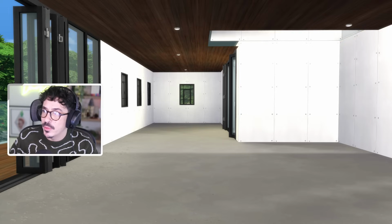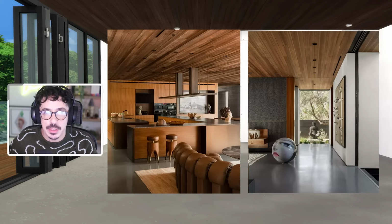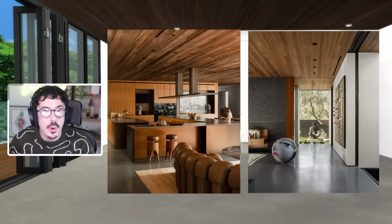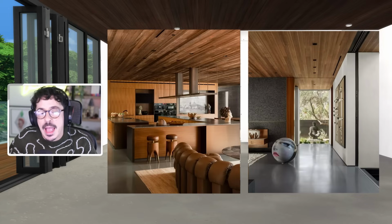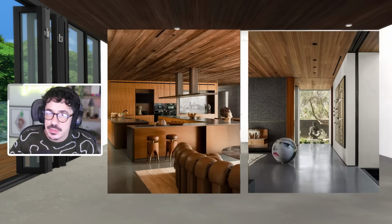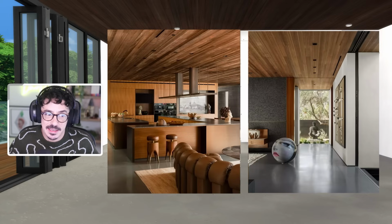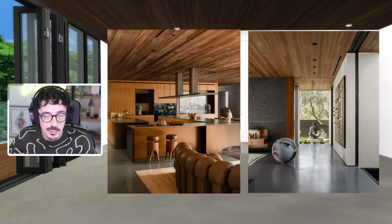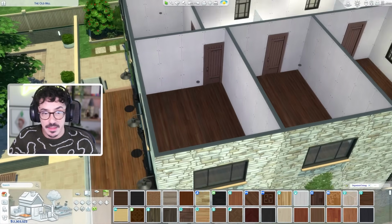The main reason for that is these reference images. These were the reference images I was talking about yesterday, for the kind of vibe I want this place to have. It's very classy and dark and modern, but also has this mid-century edge to it, which I really love. The rusticness comes from the concrete on the floor and the wooden ceilings. That's what I want to make happen in this place, so that's what we're going to do.